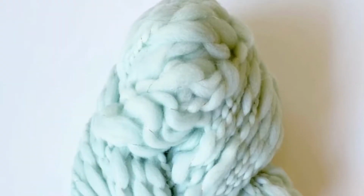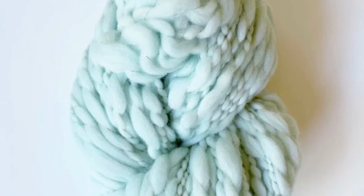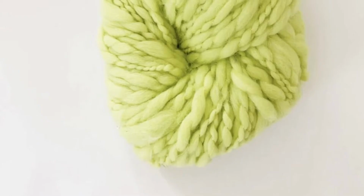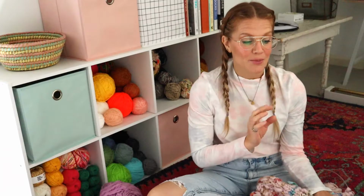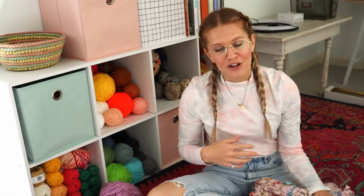It's minty. It is the perfect shade of mint, turquoisey, like it is just gorgeous. I think in the future I may have to make an It Up Cardi in that, or possibly the color highlighter. I mean, y'all know I love a neon, and this is just amazing. Those are the two Spun Cloud colors that I have my eye on, and I just think this It Up Cardi is so cute. It's so fun, and I've never done the loop stitch in knitting. I've done it in crochet, but never in knitting, so I think that would be another fun thing to learn for the knit along.